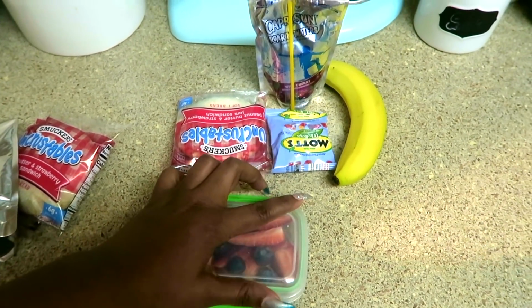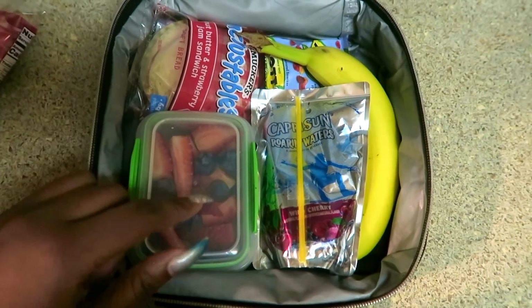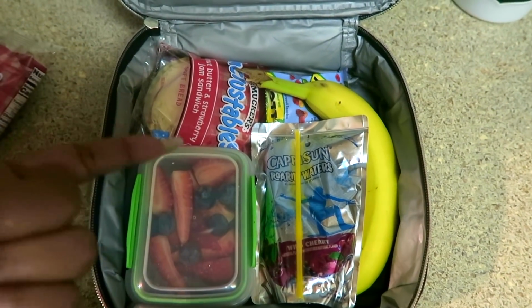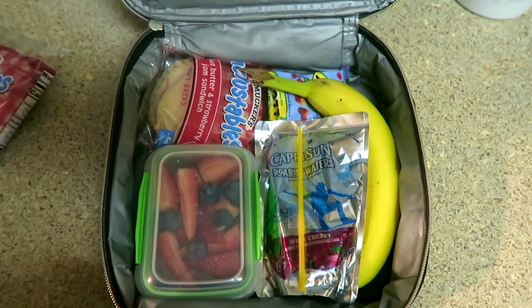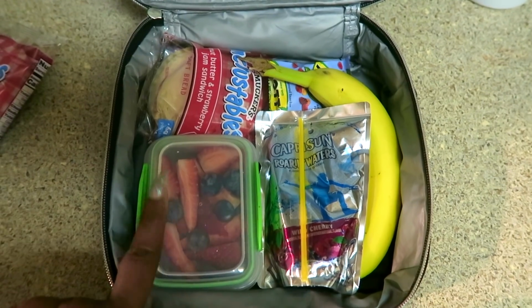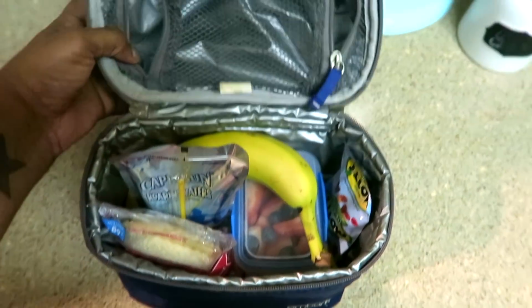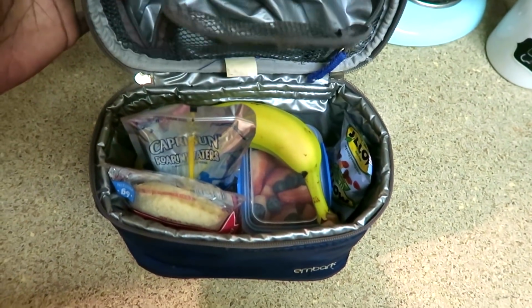Just a side note, I thought it wasn't enough food, but just seeing it packed up makes me feel a little bit better that this should be able to fill my 9-year-old up. This is Jaxson's lunch container filled up, so it looks good too.